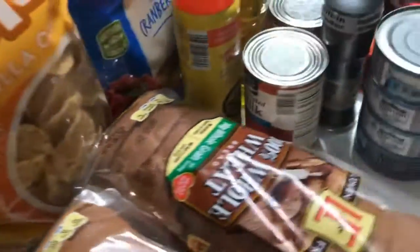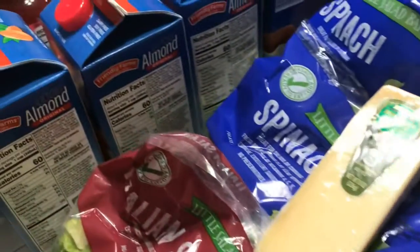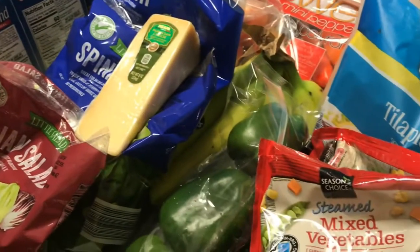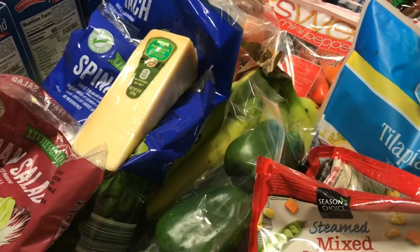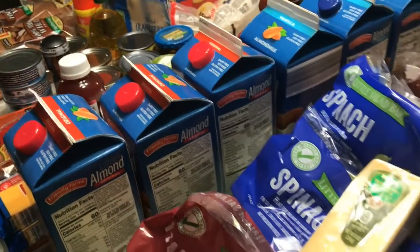So that's it, you guys. That's everything that I got from Aldi for the month of February, basically. If I do end up going to the store, I will definitely do a quick little video for you guys, maybe a shop with me as we go get other odds and ends. I may go to Giant Eagle for that, just to make things easier. But that's it. This is it.